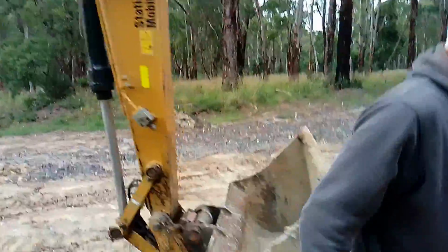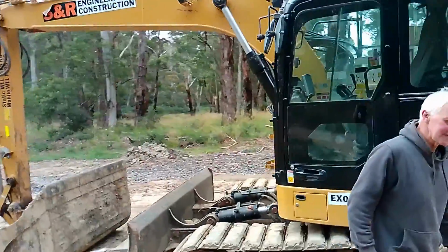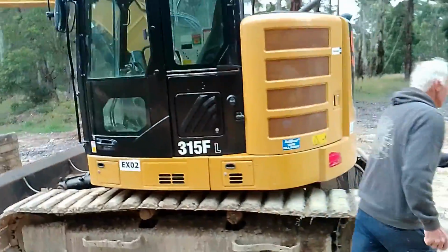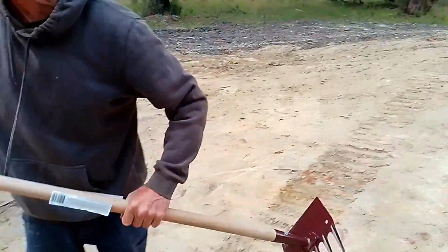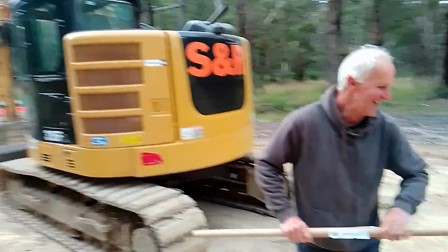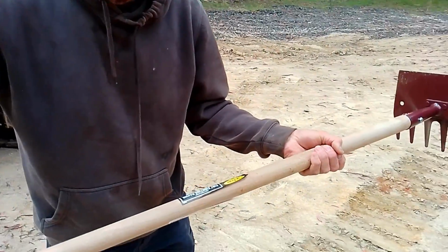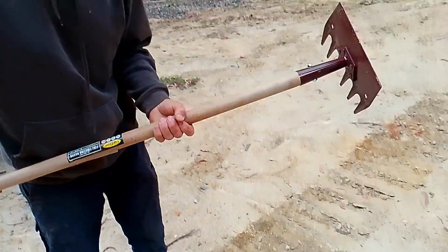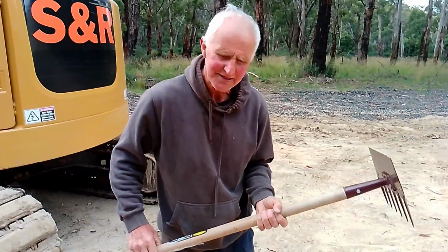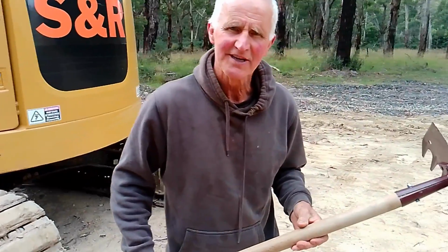It cost, wow. You've got to realise these things cost a bit of money when you're on a budget. So I bought this rake hoe for $90.50. It should have been $95, and when the bloke said $95, I said, Jesus, $95. He said, I'll give you the 5% trade discount.